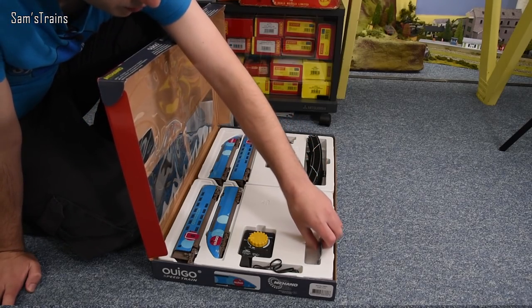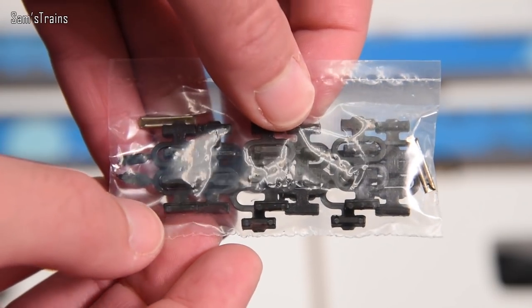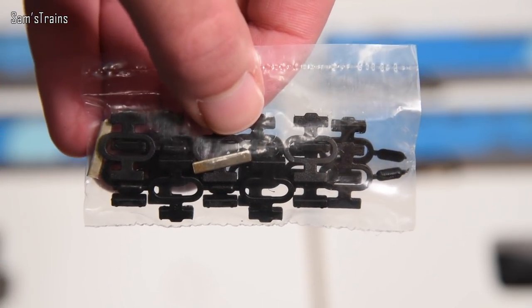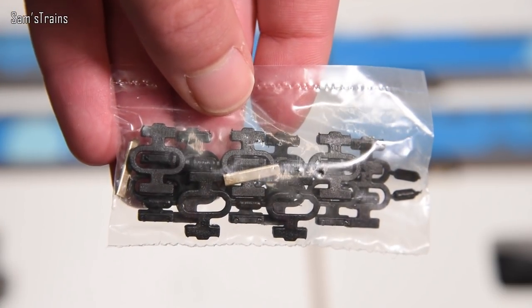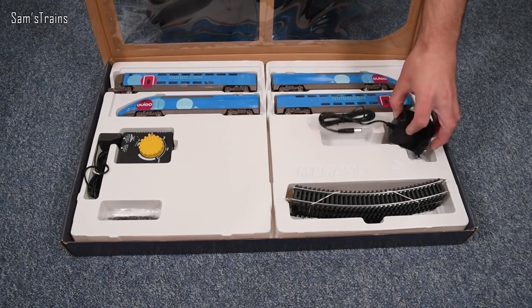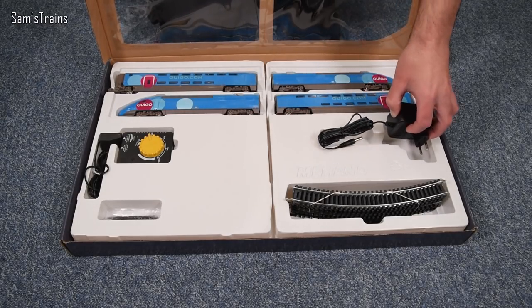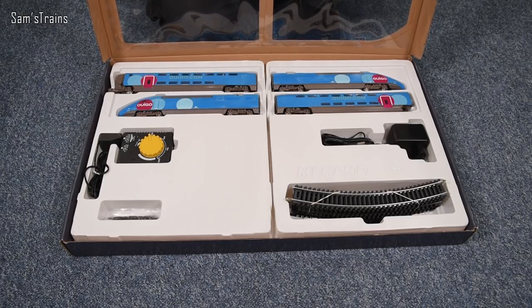I will get those out and show you because I didn't know what those were before. Again, this is a nice innovation. These actually hold the track together once you put it together, stop it all coming apart. That's really, really nice. I can't think of any other train set that has anything like that. That's very cool. Have we got straight pins on this adapter? Yes, we have. They're not bent like they were on the cargo train. Yeah, it's slightly more expensive, but I think it's much, much more polished, which is great.